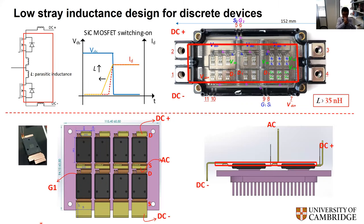Here we go. As you can see, the drain and the source of each device are aligned, in a line, and the AC is at the midpoint. So we change the lateral loop to a vertical loop, and the power semiconductors are very thin. The vertical loop reduces the whole length of the loop, so the stray inductance can be much reduced.